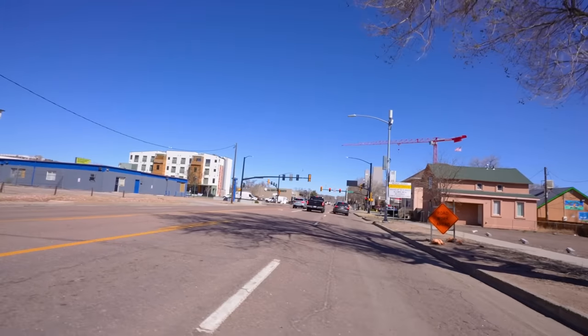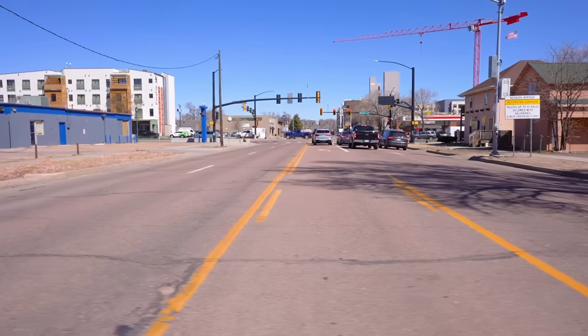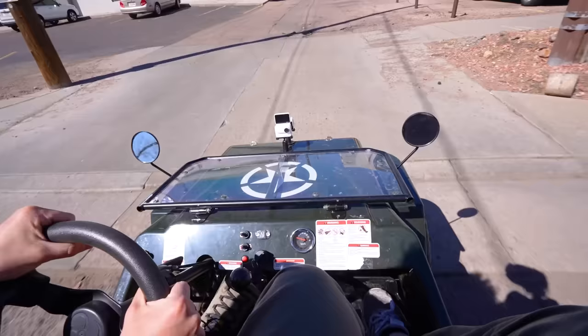Ooh, that's the best part about just driving around getting food is finding food. That's the best part. As fun as driving down the main road is, the alleyways are more direct and less traffic. Yeah, I definitely feel safer on the alleyways.